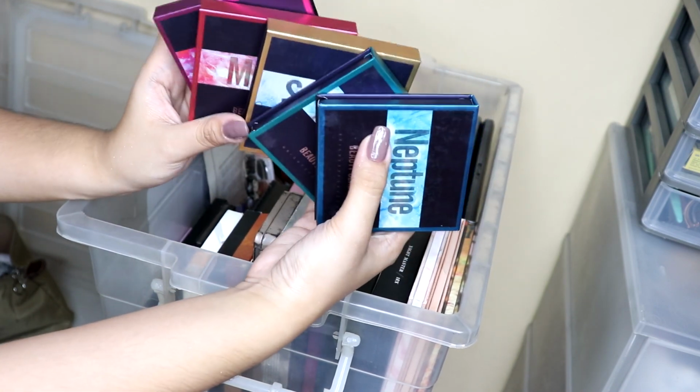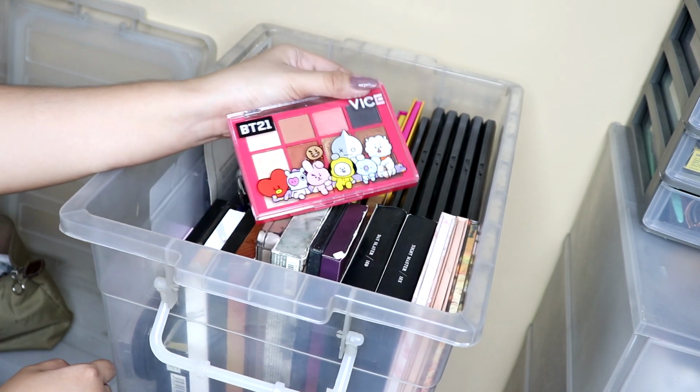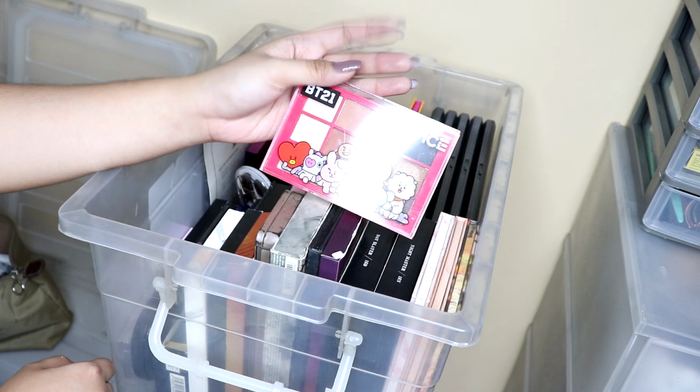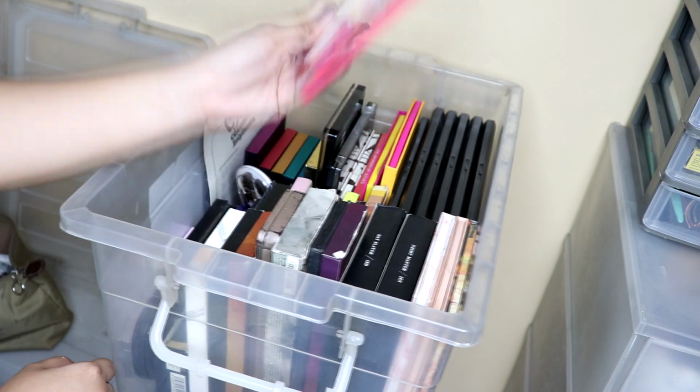And, meron silang 5 shades. Next is yung latest eyeshadow palette na binili ko. This one is the BT21 and Vice Cosmetics collaboration. I love this palette. Yung review, ililink ko na lang sa baba kung hindi nyo pa napapanood.